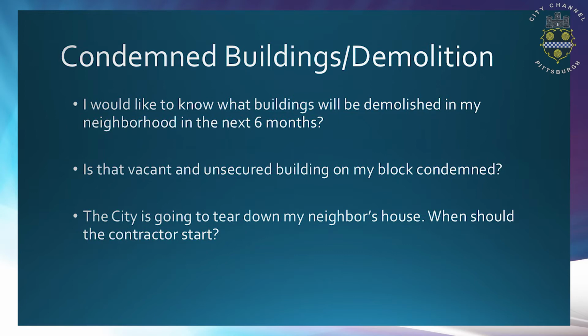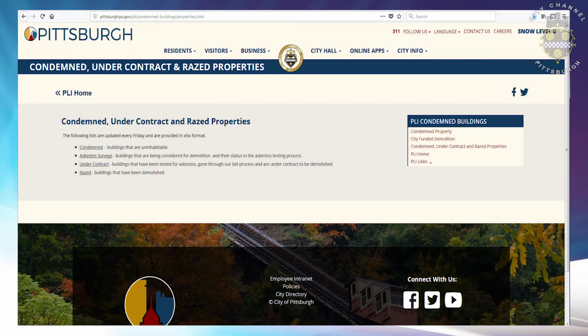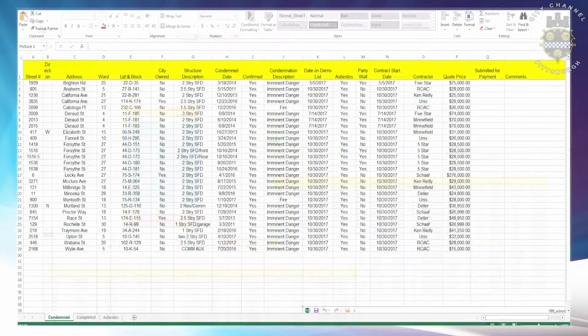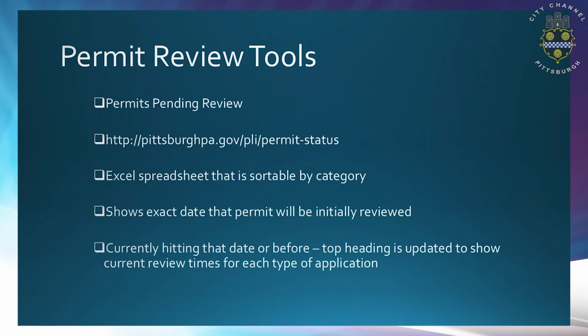That is actually on one of those lists. It's not the asbestos list, it's the under contract list. That will tell you the deadline that the contractor has to tear that building down. It's 60 days from the date of start of the contract. So next is permit review tools.